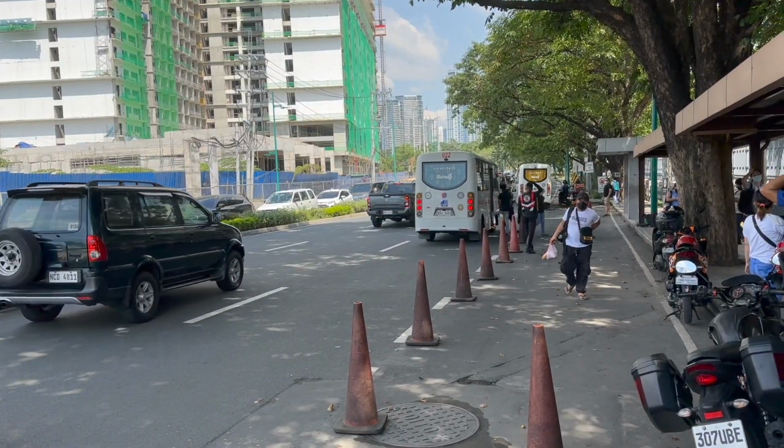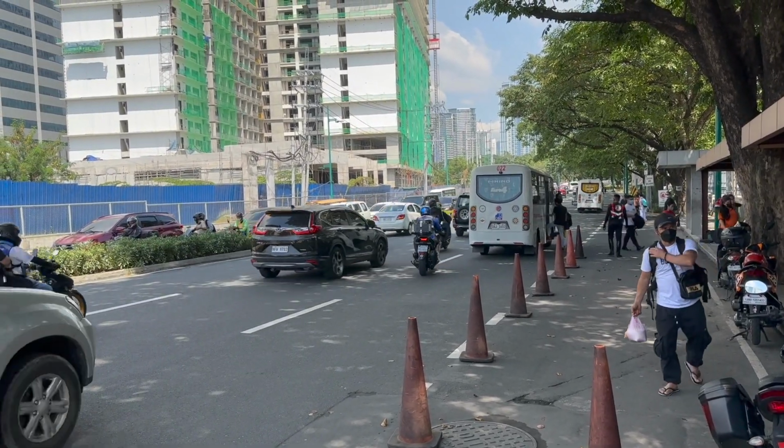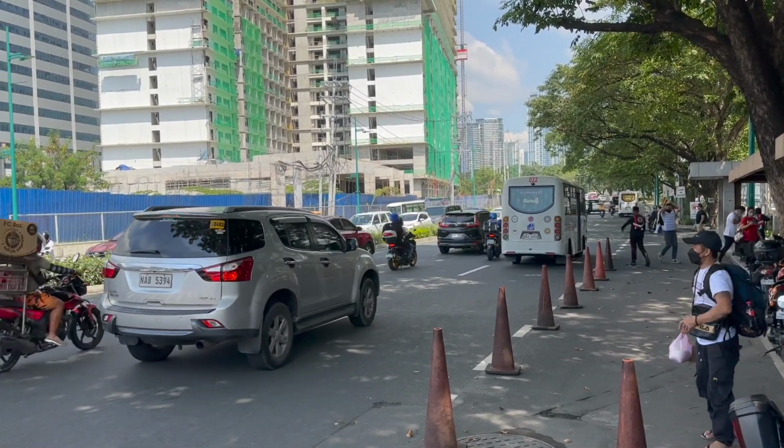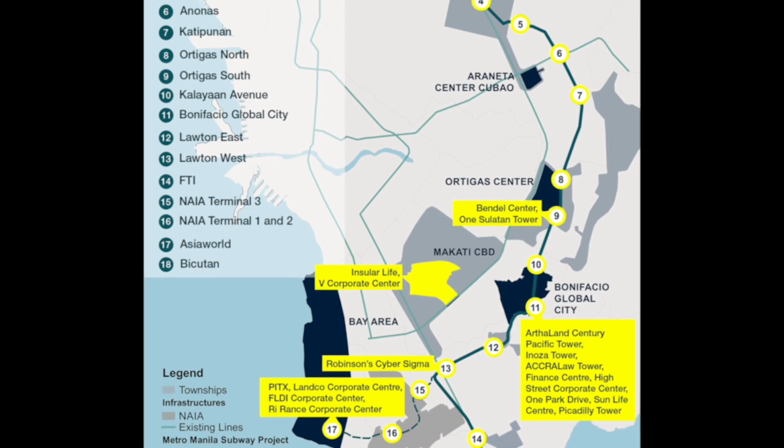You can see from this shot that this area is actually very accessible by public transportation. There's a lot of buses that are stopping and jeepneys as well. And of course, the other exciting development is they are building a subway station stop. Oh yeah, there will be a stop here. Yeah, there's going to be two on Lawton Avenue. There's going to be an east and west one.